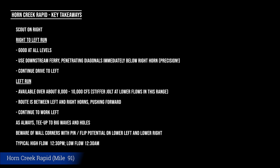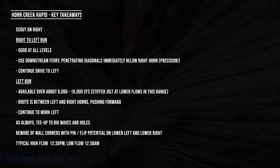At levels in the lower ranges of maybe 8 to 10,000 or so, the rocky hole at the base of the drop can provide a significant jolt, so many rowers avoid this route at those levels. Because the right to left run is fairly predictable and achievable with downstream ferry even at higher flows, some rowers will continue to use it at those levels as well. As always, if you find yourself off route, hit any and all breaking waves head on and make sure and plant your oars into the peaks of the waves to help carry you through.